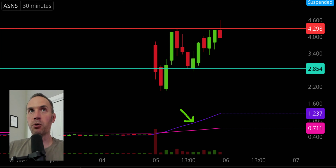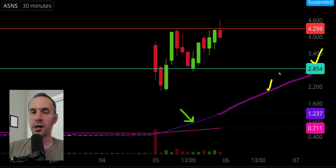Keyword there definitely being moving. I understand the price is way up here. This line's way down here. But as time goes by, that line's going to move itself higher and higher and get more and more relevant. So as long as the price stays above that overarching moving average, then that in and of itself implies the price is putting in higher lows, and that's what you want from a trend building standpoint. So again, staying above $2.85 would be best case scenario, but from the bigger picture point of view, as long as the price does stay above that purple line, the bulls are in full control of the overall trend.